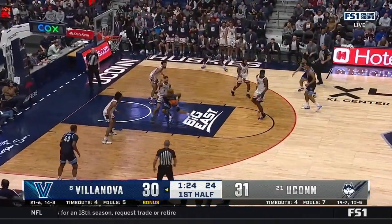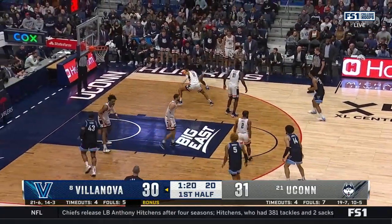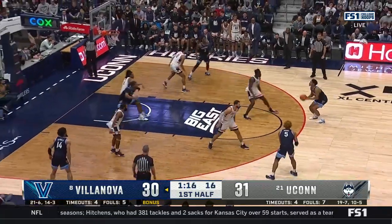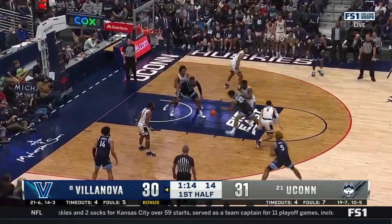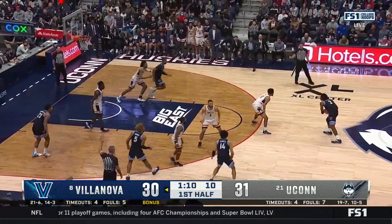Moore going end to end. Got to be careful with the forearm. A reluctant shooter that time, Slater. Samuels, there's that shot fake again on the drive. Sanogo there to block him off. 10, plenty of time.